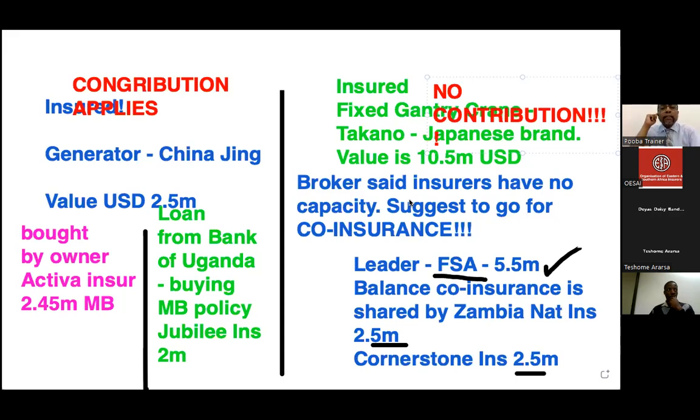Now, there's a comment from Emmanuel, along with what Nana said, the bank can be added as a beneficiary in the owner's policy. Yes, that is fine. That's correct. The policy can be made more coordinated. But sometimes, you know, the people don't talk. The policy taken up by the owner with Activa Insurer was arranged by a different department, while the loan was arranged by another department. So you could have different situations as well. That's quite normal. Yeah, but Emmanuel, I agree with you.